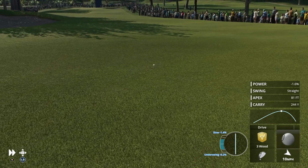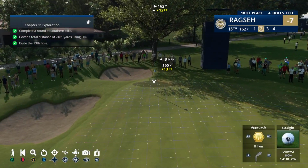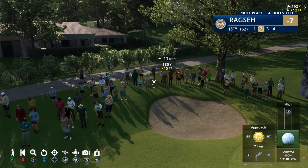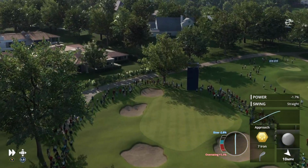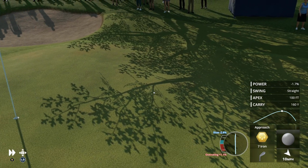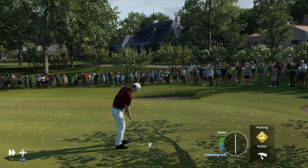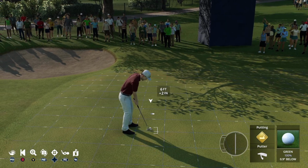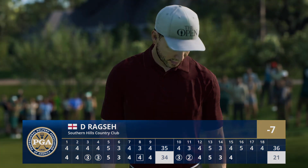Chance to set himself up for a good scoring opportunity with his second shot here. I like the looks of this one. That's a good shot. And more importantly, too, a green in regulation. So birdie chance. Nope. Okay, a solid par here at the 15th, and he'll remain right where he is.